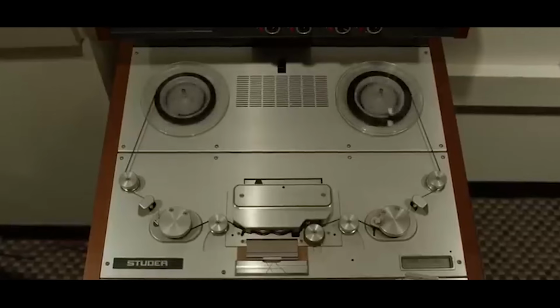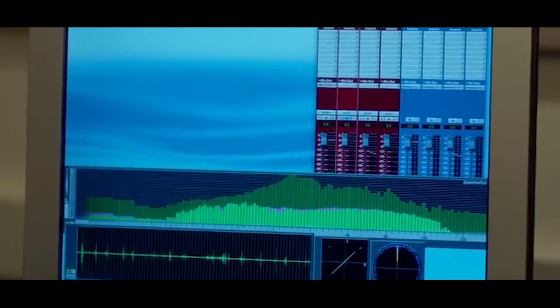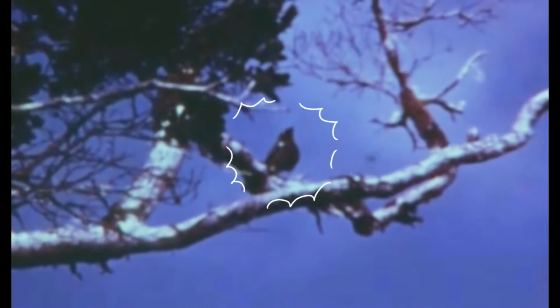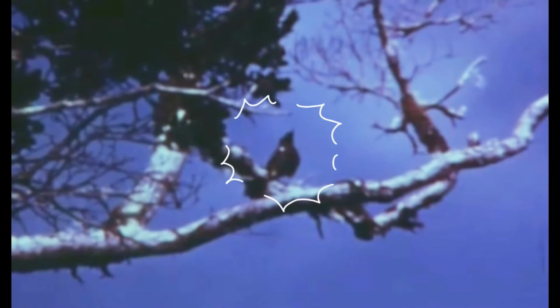Sadly, the last echoes of their songs faded in the late 1980s. 1985 marked the final sighting, and 1987 heard the last song. Deforestation, invasive predators, and disease vectored by introduced mosquitoes nudged these unique birds right off the map.